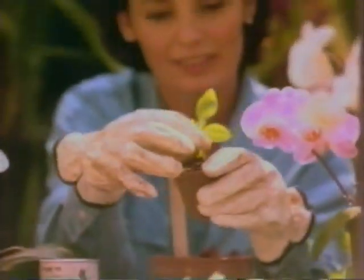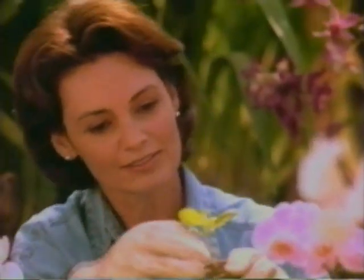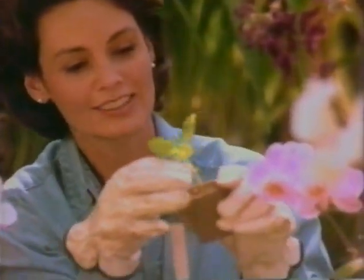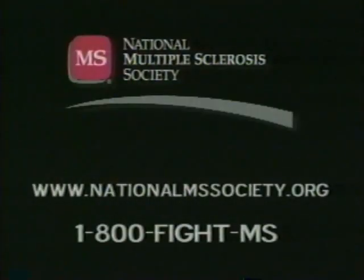Multiple sclerosis, or MS, is a chronic, unpredictable disease of the central nervous system. It is usually diagnosed during the early adult years. To find out more about the National MS Society or to find the chapter nearest you, call 1-800-FIGHT-MS or visit www.nationalmssociety.org.